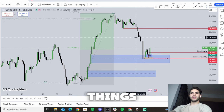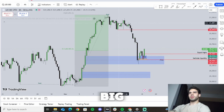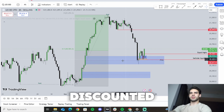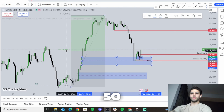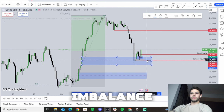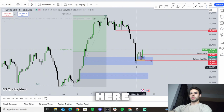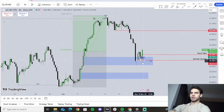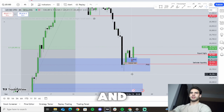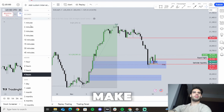So one of the first things that I was watching already from Friday was after we had this big displacement back into this discounted area, I was watching to see if price is going to react out of any of these fair value gaps. So on the 4 hour, we have this imbalance here, this fair value gap, and we have this extreme one. So what I was watching was this low here, right? As we close on Friday, we already create like a swing low formation here. And since then, we also create another fair value gap. So to me, this was quite a good confluence to make me long from here.